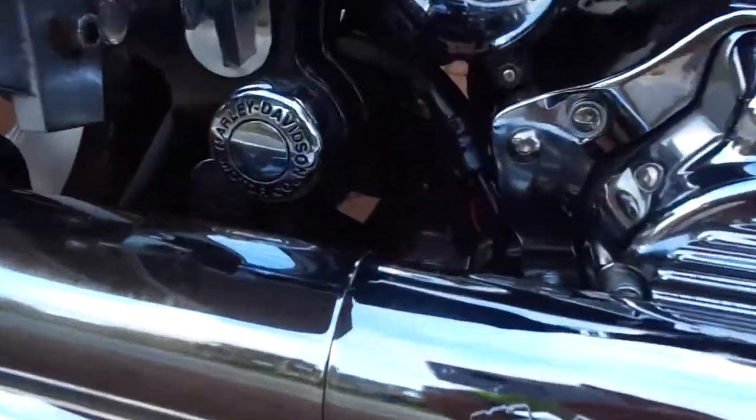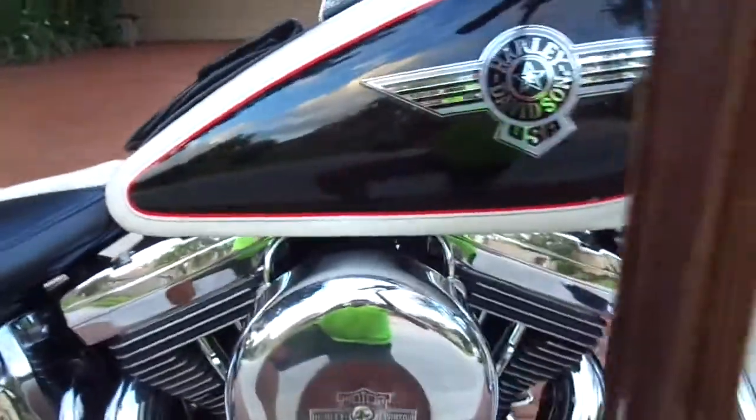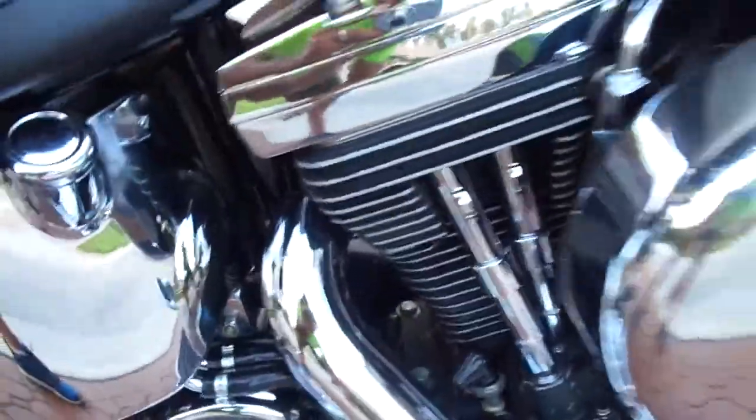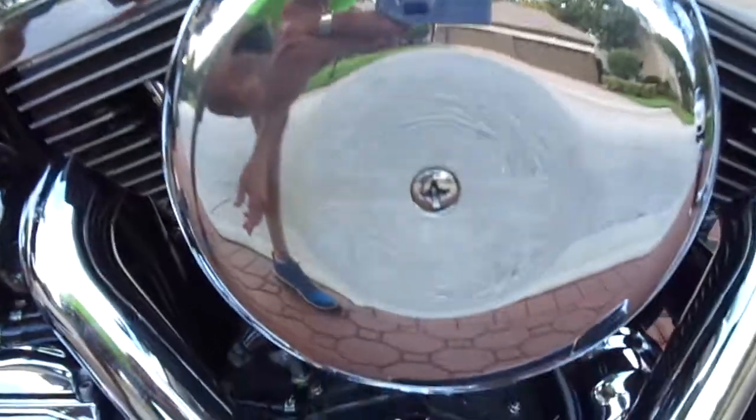Like I said, I just had new gaskets put in it. It's got new grommets on the tank. It's got the Mikuni flat side carburetor on it. Oh, I'm sorry, no, this is not it. I've got a Springer with that. It's got the Nostalgia air cleaner, the Stage 1 kit. It's got true dual Vance and Hines Longshot exhaust.